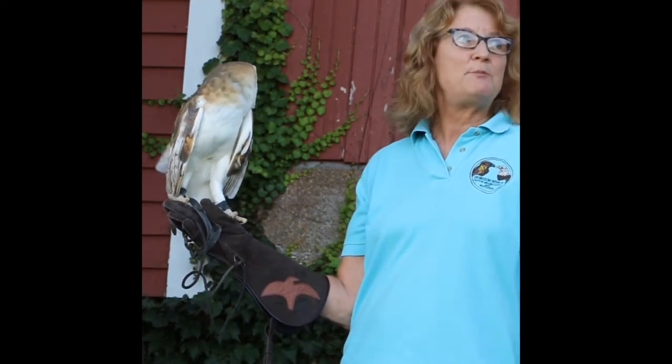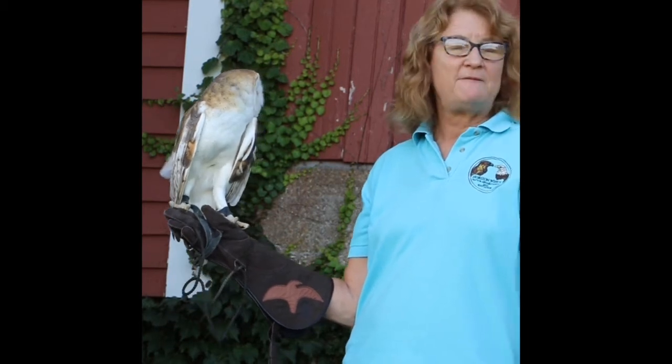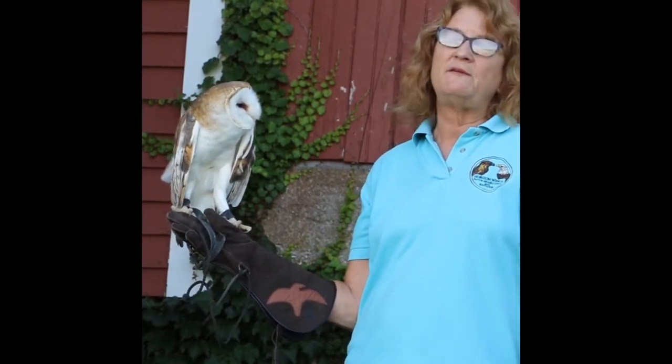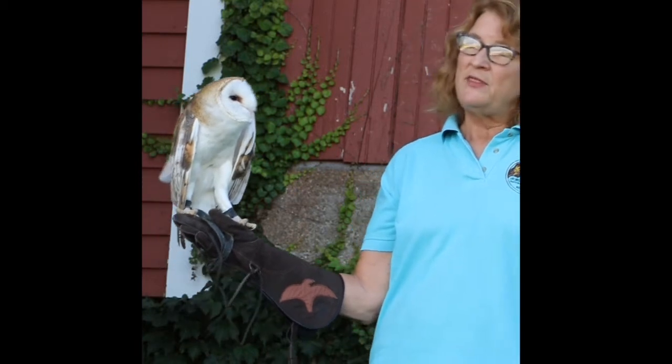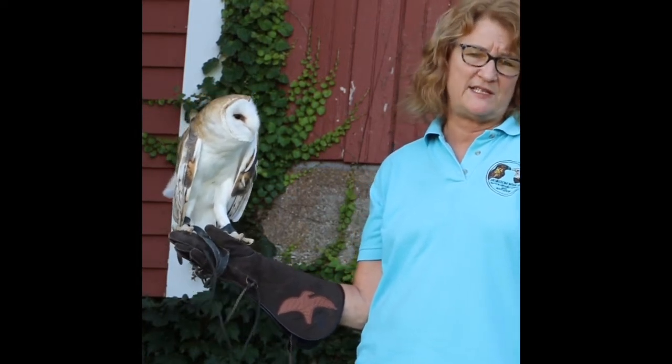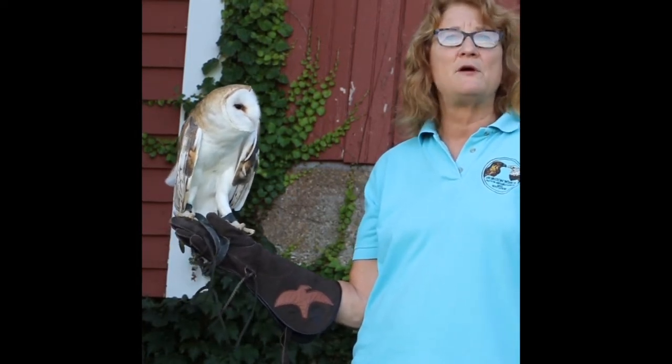They like to sit on perches and scan fields looking for their prey. Then they swoop down with really slow wing beats and they go to pick up their prey, whether it's a mouse, a vole, or even a chipmunk. They've even been known to take some small birds like blackbirds. These birds are such good hunters that one family can eat 1,000 rodents in a season. That means that they are a farmer's friend.